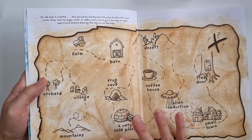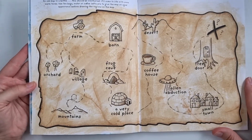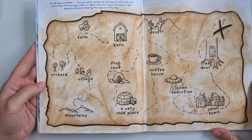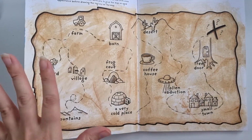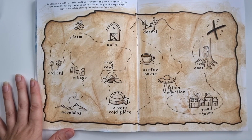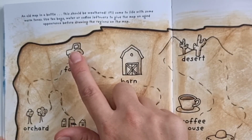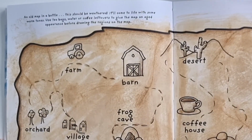Next page. So this is my final page of where I've got to so far. I love maps. I just sit there scrolling through Google Maps trying to see if there's things that I didn't know existed in my local area. And as soon as I saw this map page, I was like, I'm going to use tea to stain this. And then I read the prompt, and that's exactly what she wanted you to do. An old map in a bottle. This should be weathered. It'll come to life with some warm tones.